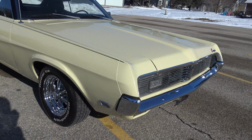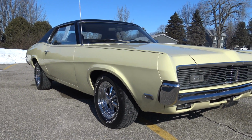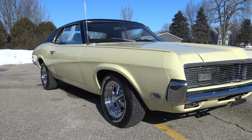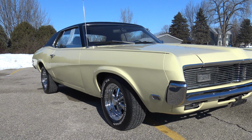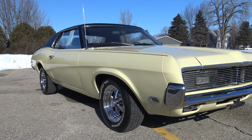This is what I would classify as just a great survivor, turnkey driver car. Really runs and drives excellent down the road, and it's got a great look, great driver paint on it. Does have some little chips and stuff like that, but overall appearance is a really nice car.